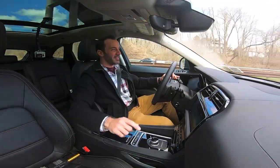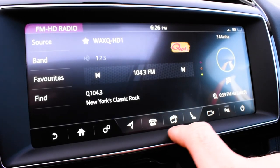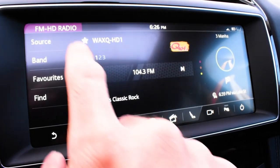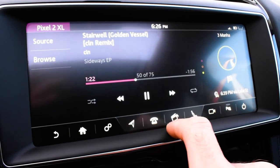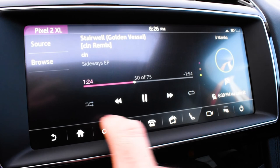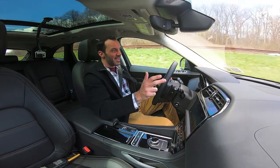The sound system in this car, this is a Meridian system. This is on the higher end trims. It doesn't have the best sound, but it does certainly kick your ass. The funny thing is in the audio settings, there's bass, treble, and subwoofers. So they're really pushing their bass on you, and it works.